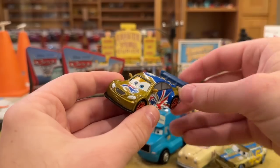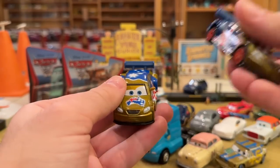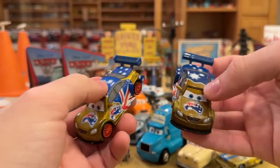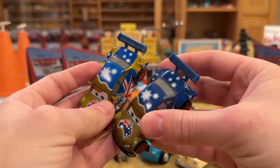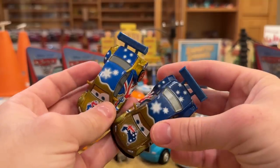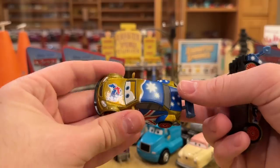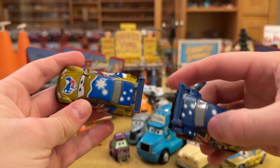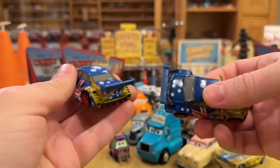Here we have Neon Frosty. This ended up being quite a bit different from the released version, which I have here. It's a lighter, different expression, and the decals are weird. You have a bunch of gaps in his blue back here, which does not look very good to me. I like the color, like the gold looks better. It's brighter, I like that, but to have all these gaps in the blue does not look as good.